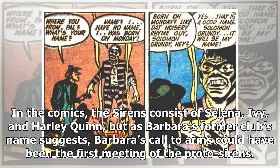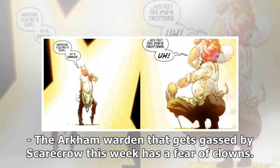In the comics, the Sirens consist of Selina, Ivy, and Harley Quinn, but as Barbara's former club's name suggests, Barbara's call to arms could have been the first meeting of the Proto-Sirens. The Arkham Warden that gets gassed by Scarecrow this week has a fear of clowns.